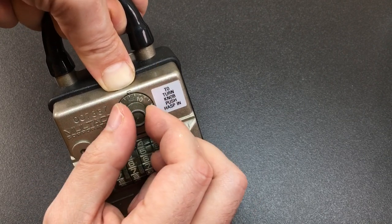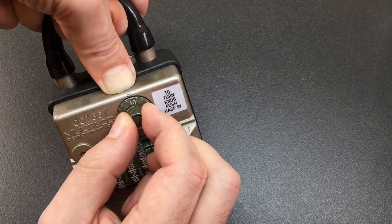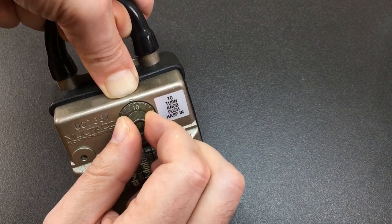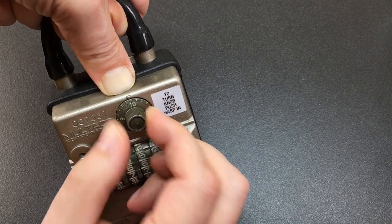So I've gone round twice. I'm just going to see if it really is. Yeah, see how it's really firm on 10. I can barely turn it. So I'm saying it's 10.